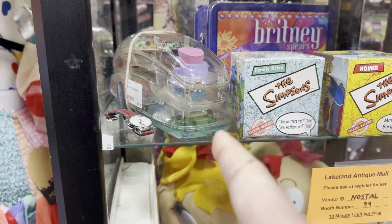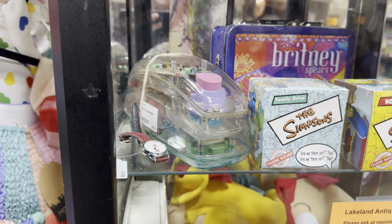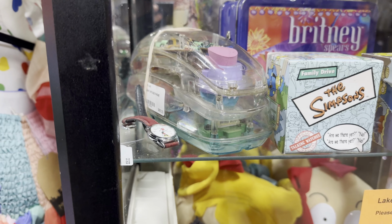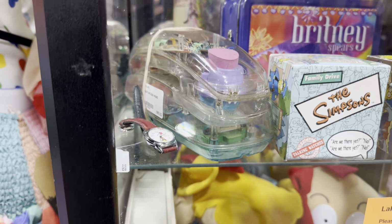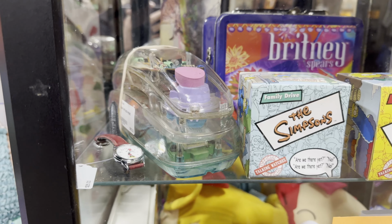And this is a pretty cool piece of 90s tech. The clear vintage phone. Because back in the 90s and early 2000s, everything just about had to be neon. There was your phone or your CD player. Pretty cool.